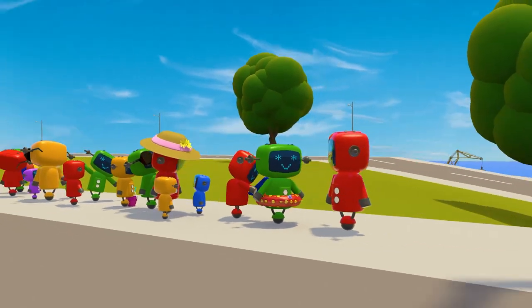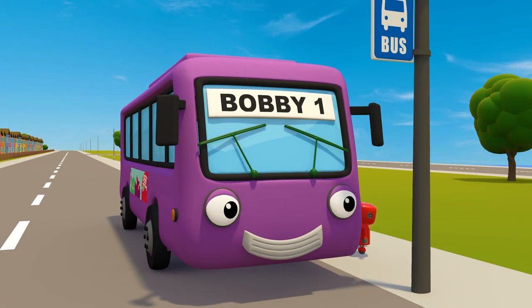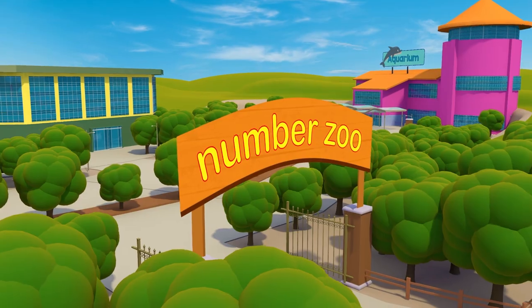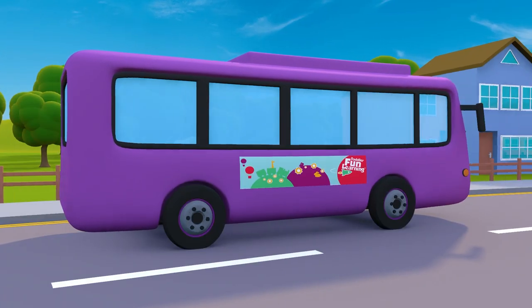At the bus stop will be waiting patiently. It won't be long till Bobby takes them where they need to be. Some of them will go to work and some go to the shops. And if you want the zoo, then that's where Bobby stops.